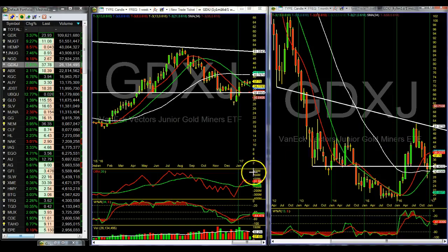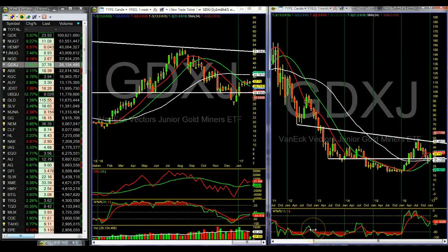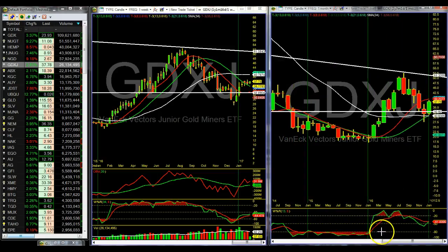It's above 0 too. That's another thing you want to pay attention to on a weekly basis. Make sure this is above 0. The good moves come in when they have good OBV. Price is in a pinch between support and resistance. Hope we get a nice pop out of this bad boy.